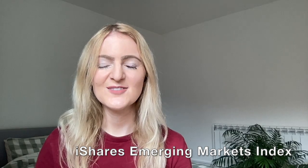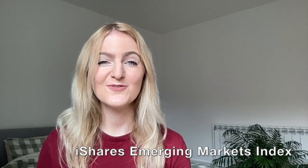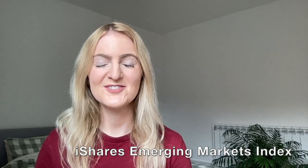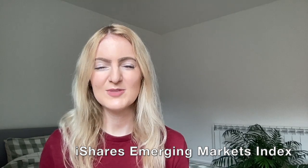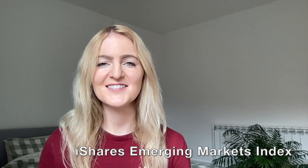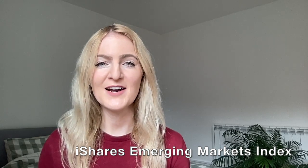Index fund number 5 is the iShares Emerging Markets Index, and the fund charge on this one is 0.19%. This index is made up of 1,894 holdings, so these will each have a smaller piece of the pie. And this index fund is nicely diversified across all emerging markets, and the top countries are China, India, and Taiwan. The top sectors are banking and tech, and the top holdings are Taiwan Semiconductors and Tencent. This is a great way to get access to the emerging markets and the potential gains to be found there, so that's what makes it a great choice.